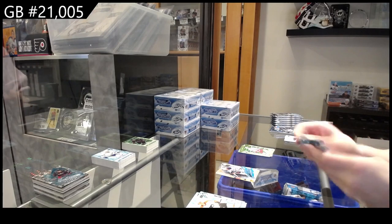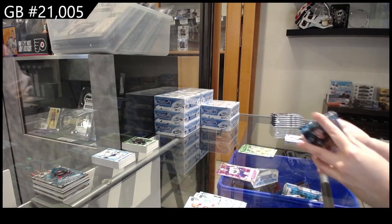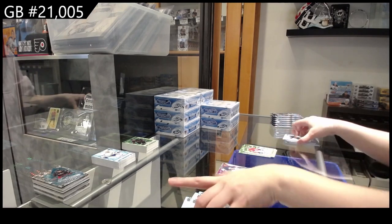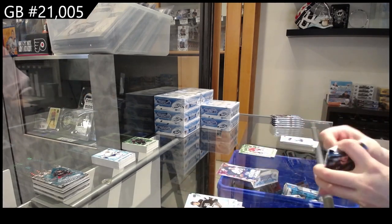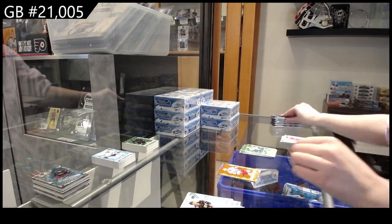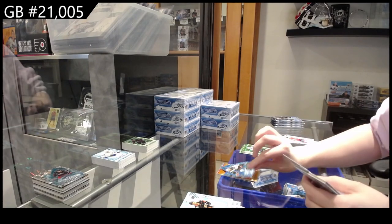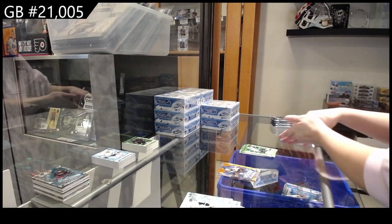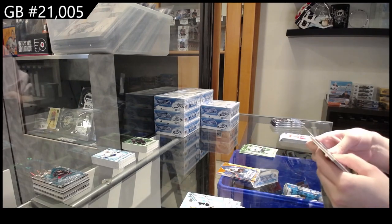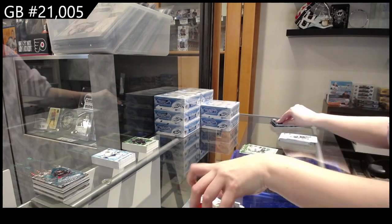Draisaitl. We have a pink for Buffalo of Tage Thompson. Crystals for Tampa of Brayden Point. Orange for Carolina of Seth Jarvis. Crystals for Arizona of Shayne Gostisbehere. Premieres number 2/999, Declan Chisholm for Winnipeg Jets.